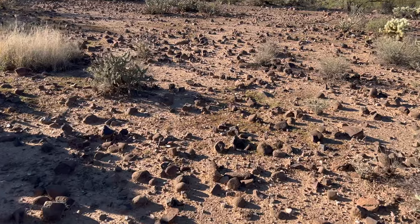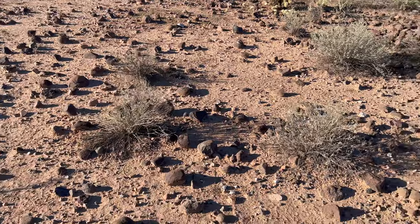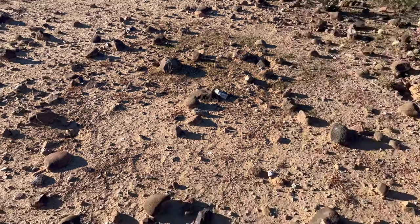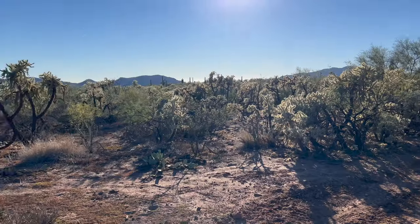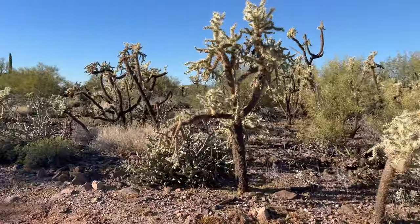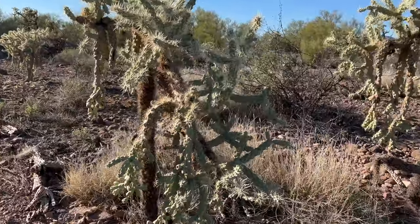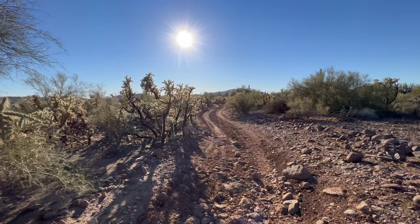This is a really cool area with different stones laying around. So when it rains, like if you get a torrential rain, you'll get a lot of runoff here, and that's pretty evident, and it's probably exposed these rocks, something like that. Again, lots of pretty stones here. Back in our otherworldly landscape. This is just so cool.